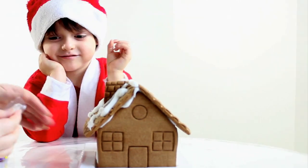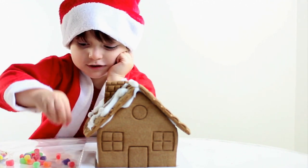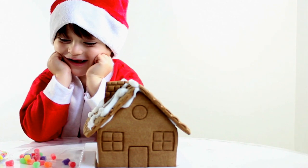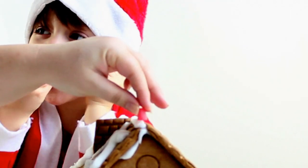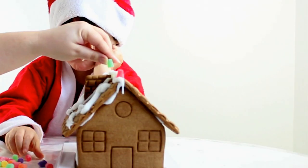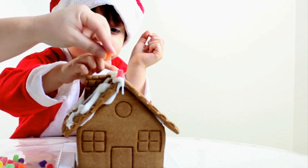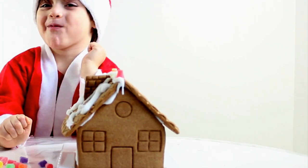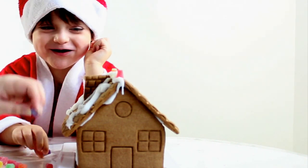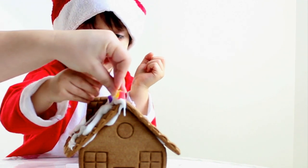Okay, do you want to stick some gumdrops on it? I want the red one. Don't eat it! It's for the house! Look, we gotta put the gumdrops up here. Help me. Put them up here. Good job! Don't eat it. Don't eat all the gumdrops, bunny guy! Yeah, I eat everything. Don't eat it all. We need gumdrops for our house.